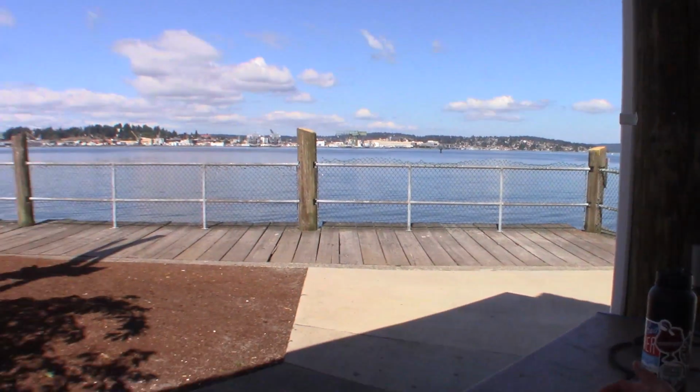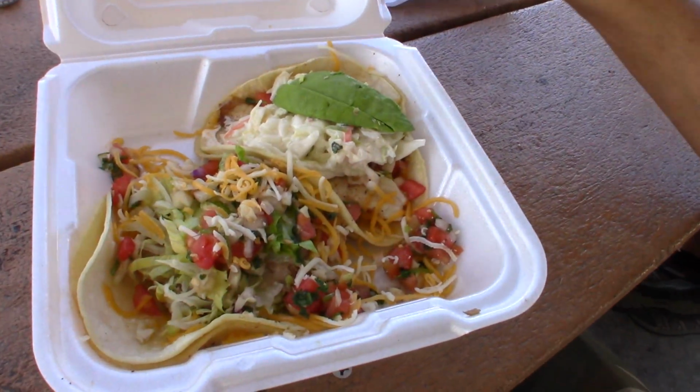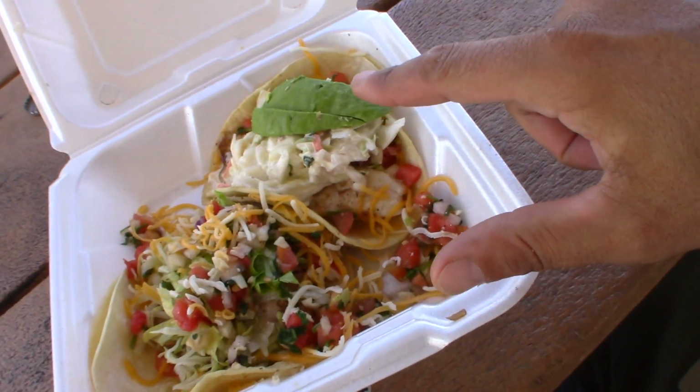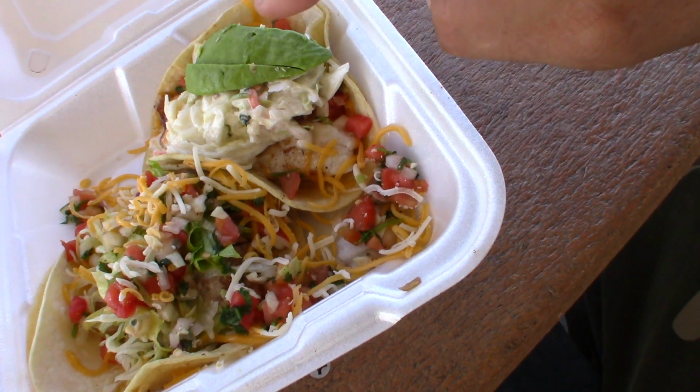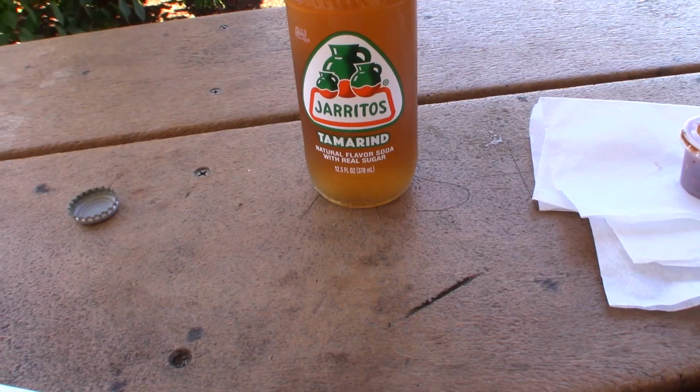Well, we walked down to this little park right near the Mexican food place. Check it out, look at this view. Just hanging out. I got a carnitas taco, which is pork. And then I also got a grilled fish taco. Looks like they put avocado on it. And I love these sodas here, the tamarind.